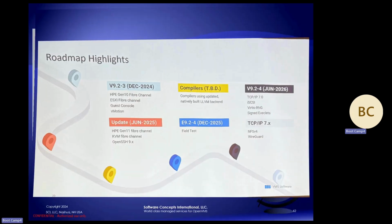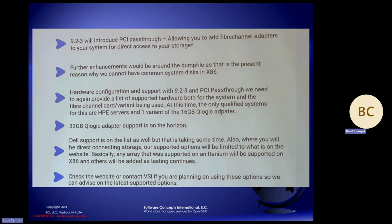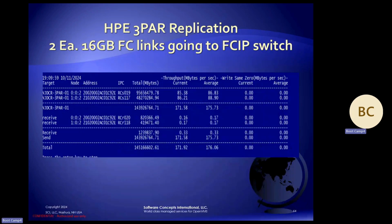Again, you saw this from Camille. Pass through, they'll support. They'll support is on the list. They're taking some time. Also, we can do it. So they're looking at some bare metal, ProLiant, and Dell. And it's a good thing they're not married to HP, right? They can use other products because they're not in HP's pocket.